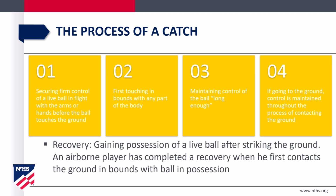Recoveries also have a similar criteria. Recoveries deal with a loose ball from a fumble or a grounded backwards pass. We need to be certain that all of these criteria have been met before ruling that a catch or recovery has been made.